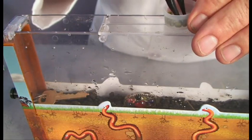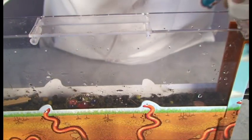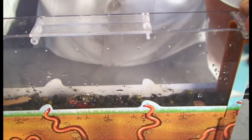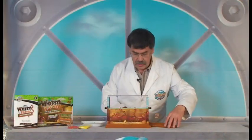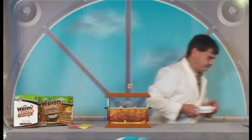1, 2, 8, 9, 10. If the worms churn the soil, they will bury them and they'll grow. If the worms eat the seeds, they'll eat them and they won't grow. And now I'm going to put the lid on and I'm going to leave them for 2 or 3 days and we'll see what happens.